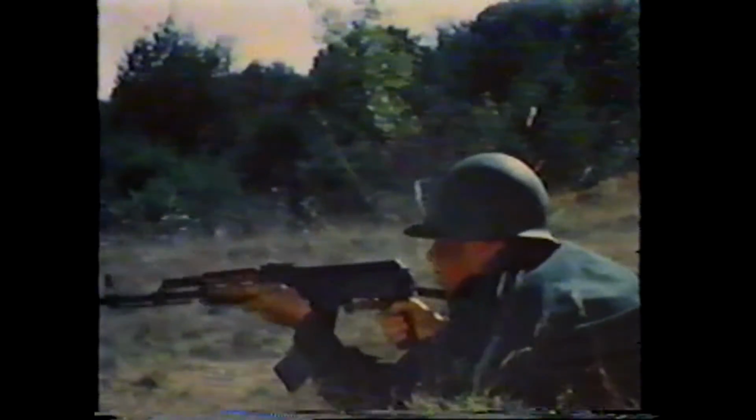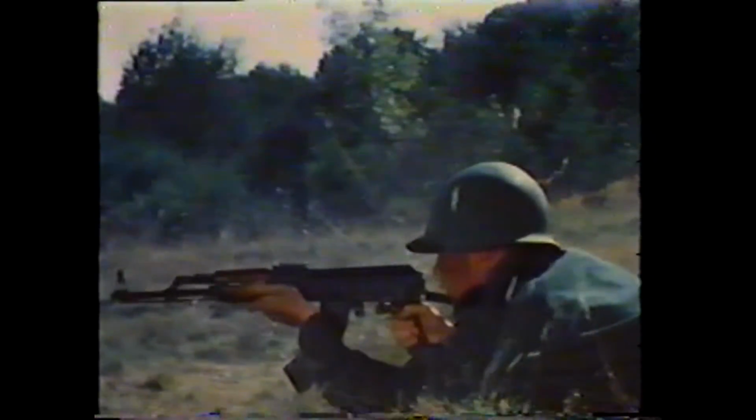The BMP is engineered around the Soviet 8-man squad. It is controlled by the vehicle commander and squad leader, who rides behind the driver. The vehicle also has a gunner, who, with the driver, remains with the vehicle at all times. Four in the squad are automatic riflemen, and along with the squad leader are armed with AKMs or folding stock versions of the AKM. Effective range, 300 meters.